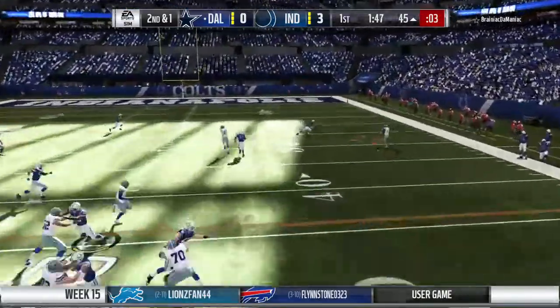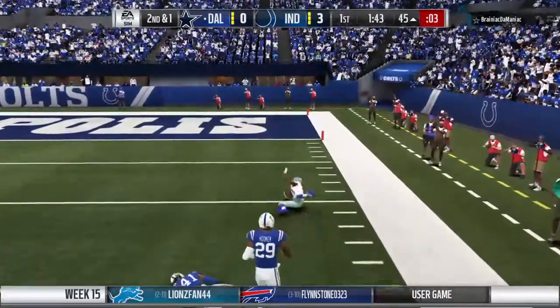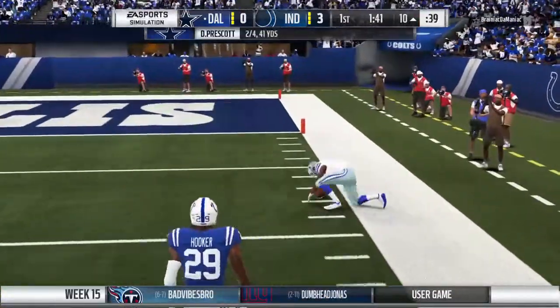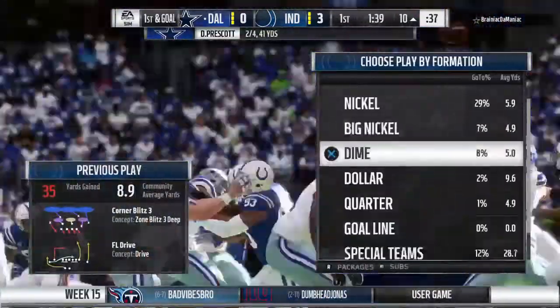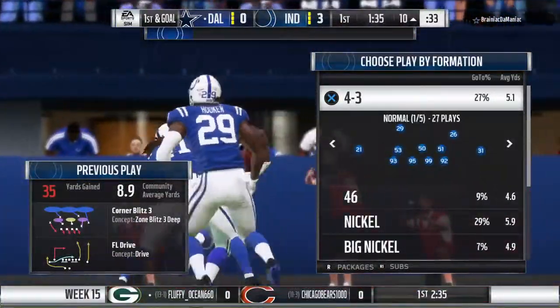Prescott now on 2nd down. That'll be caught by the rookie. It's Michael Gallup. And he's taken down, but not before reaching the 10-yard line. And that one results in 35 yards.